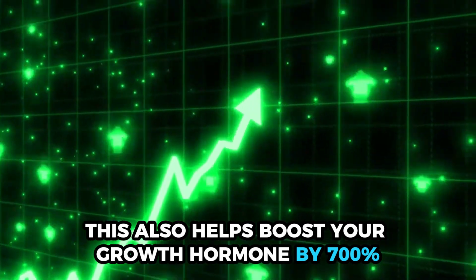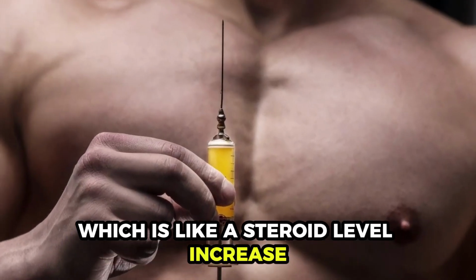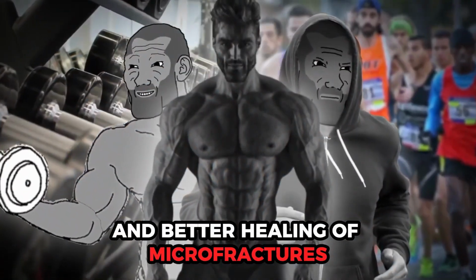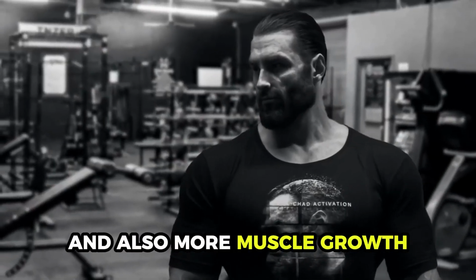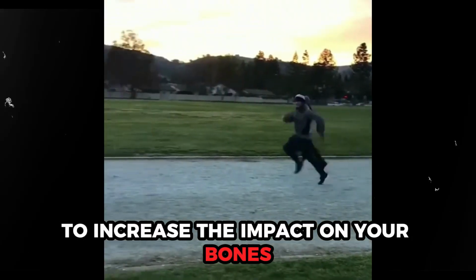This also helps boost your growth hormone by 700%, which is like a steroid level increase, which can result in height growth and better healing of microfractures and also more muscle growth. Also try including uphill sprints to increase the impact on your bones.